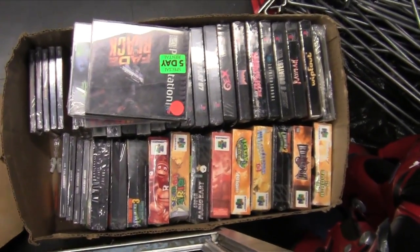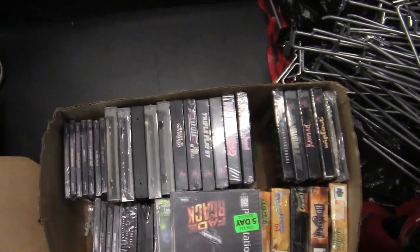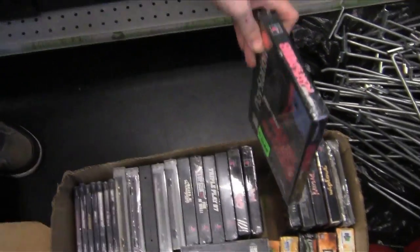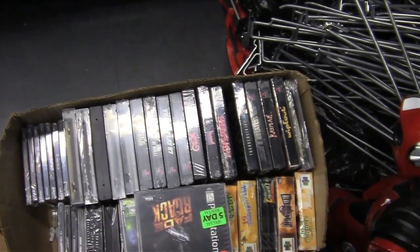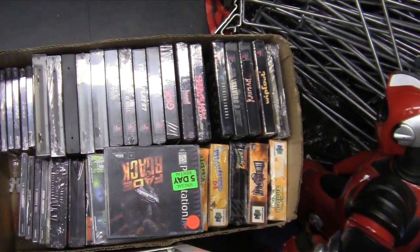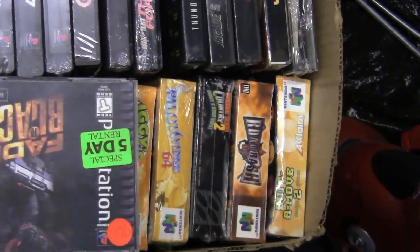Are these all sealed over here? That's right, these are all sealed. That's what we have. Man. Are you selling these or are you keeping all these? I think he's gonna sell them all online. Oh, very cool. We're making our website to actually sell stuff online. Very nice. Not set up yet, but we will soon. Oh man, Donkey Kong Country 2 there, sealed. That's right. Road Rash, Pilot Wings.